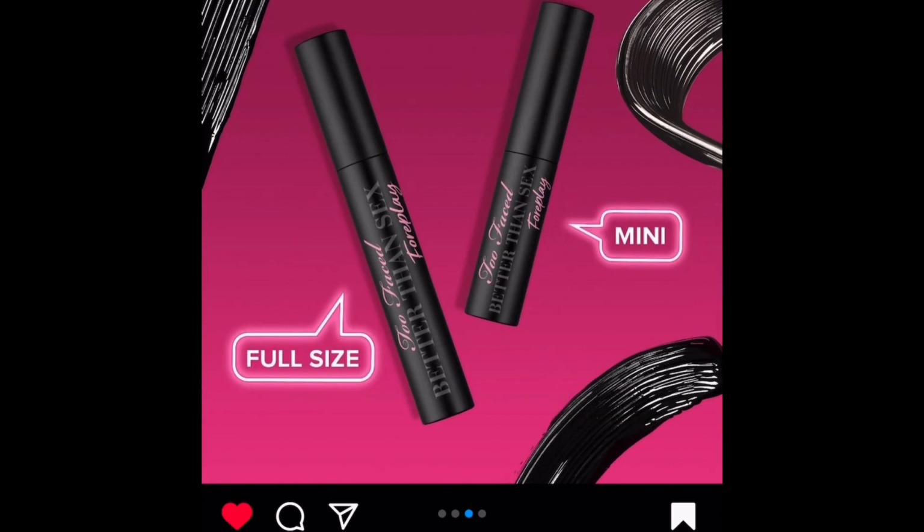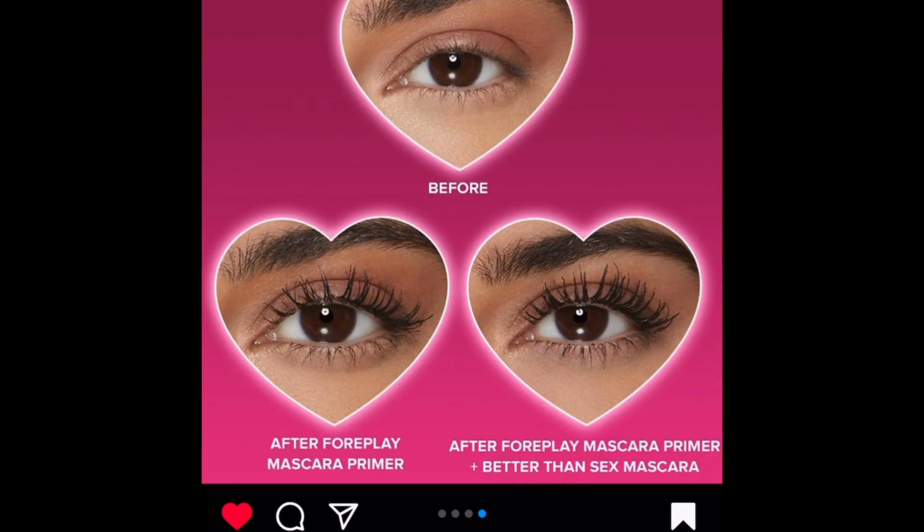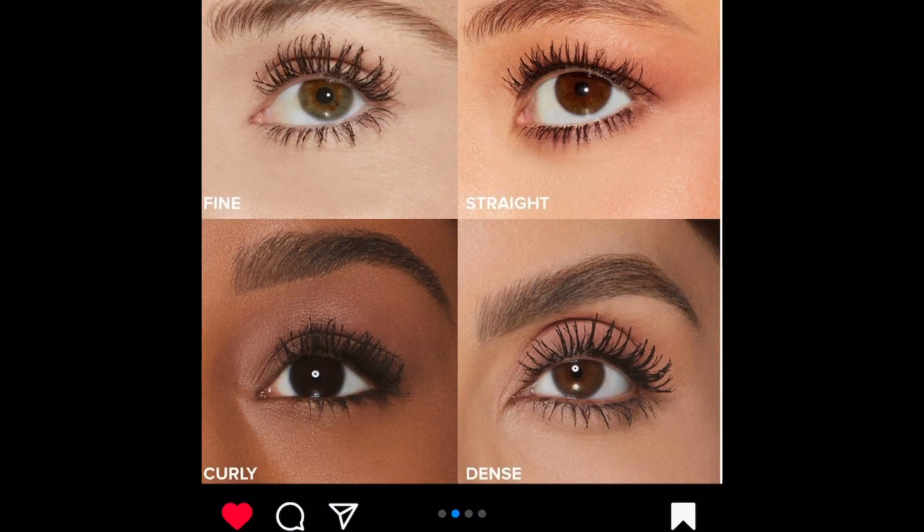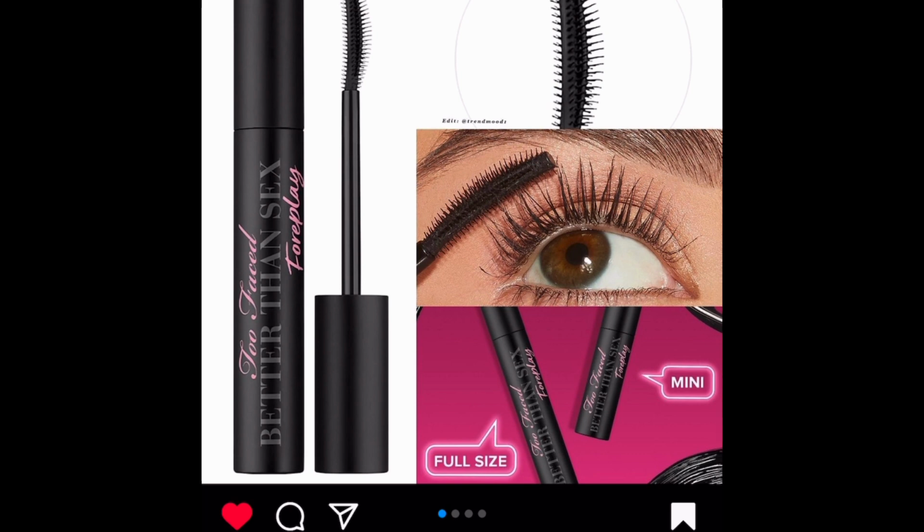I was like, what took them so long to come out with a mascara primer? It's like Better Than Sex then came out. Y'all done had like 2-3 different mascaras come out since then, and you never thought to come out with a mascara primer. I don't understand. But the reason I don't like Better Than Sex is because it transfers on my eyelids, and I've heard other people say the same thing, and that's why they don't like it.